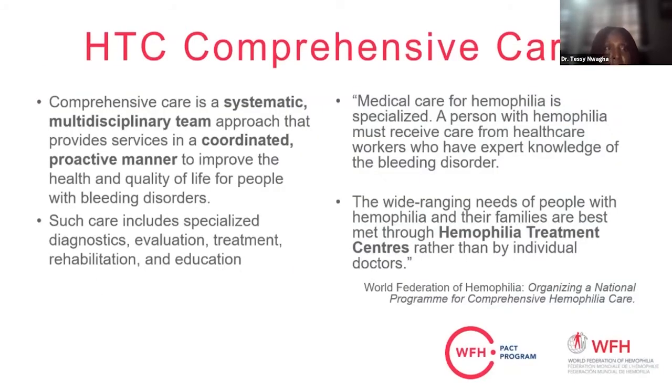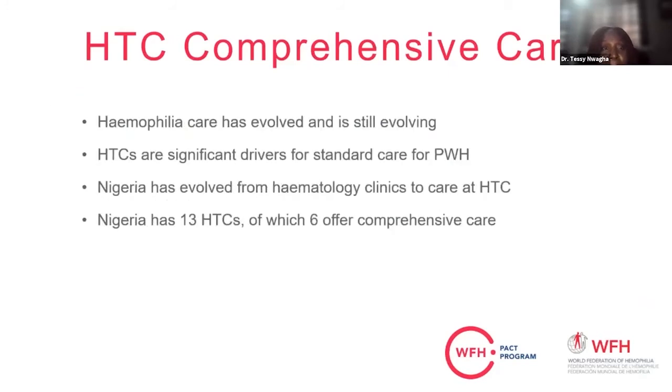Next slide. All right, I'm not going to go into this slide, as Dr. Kerr has exhaustively spoken about hemophilia treatment centers and comprehensive care of hemophilia. So what you would know is that hemophilia care has evolved and is still evolving. And HTCs, as was rightly said by Dr. Kerr, have been recognized as significant drivers for standard care for persons with hemophilia. In Nigeria, we have evolved from hematology clinics as places where care is given to persons with hemophilia to established hemophilia treatment centers. So in Nigeria today, we have 13 hemophilia treatment centers, of which 6 offer comprehensive care. Next slide, please.